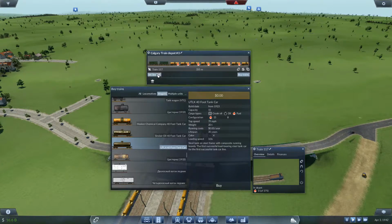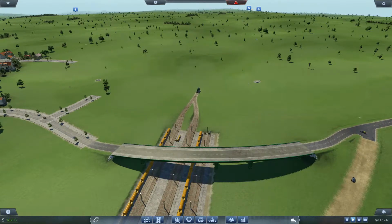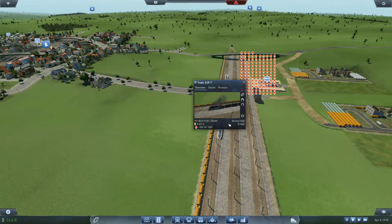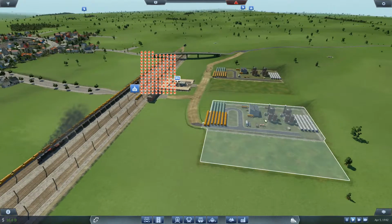375. Set it on a line. New York City fuel train. Waiting for a free path. Falls in your road. This train is in your road. 180, he's doing good. Even Toronto fuel's coming pretty good as well. It's getting plenty of oil.